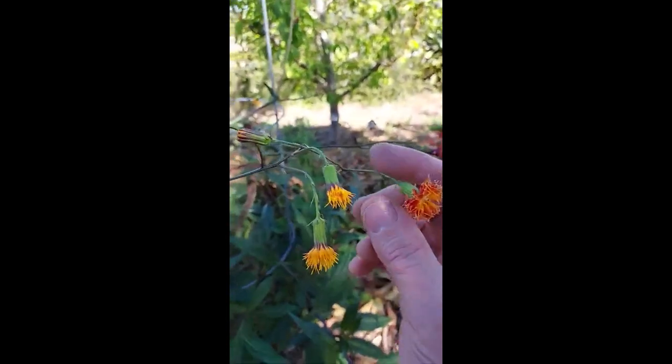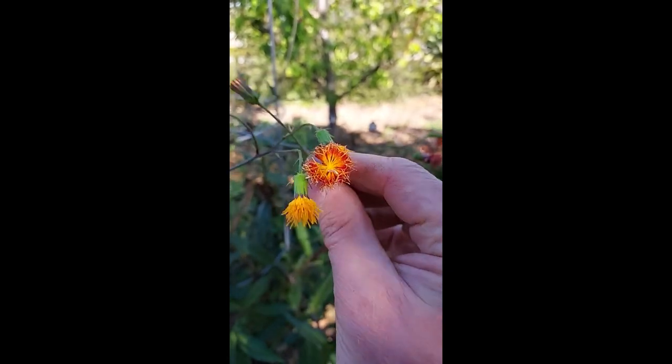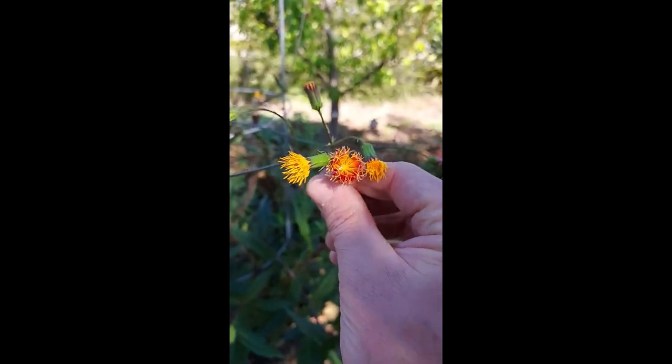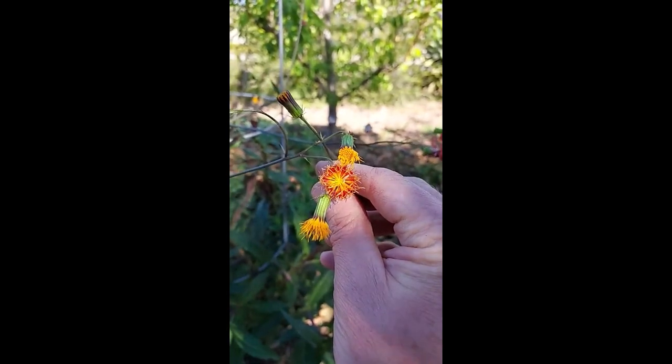It also has these very cool flowers, which you can see are red and orange. But the thing about these is they smell awful, like a funky cheese, like really bad. So that's kind of odd, but it also kind of makes it unique. All right, guys, have a good day.